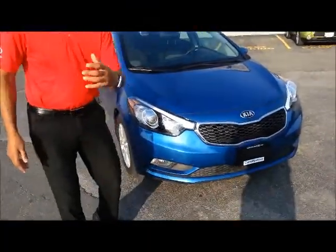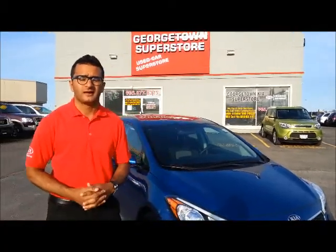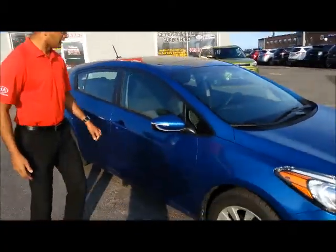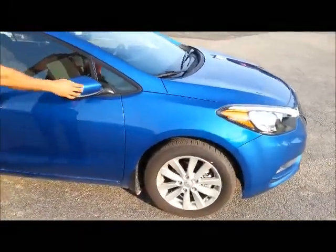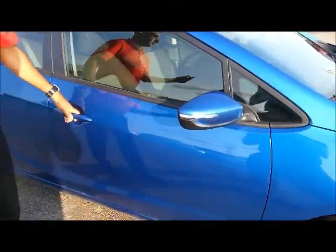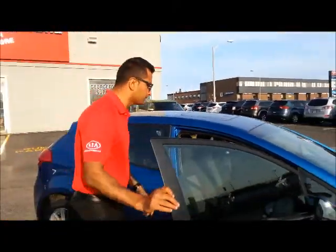This is a 2-liter four-cylinder, so you know it's got good power, but at the same time, low gas consumption. You'd be saving a lot on gas on this vehicle. A full tank would be about $60 to $70, and it will last you about $600 to $700. This vehicle also has the LED indicators on the side view mirrors. It's a safety feature that is built into the car.